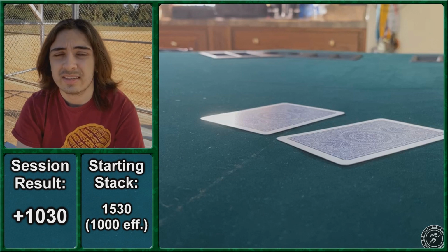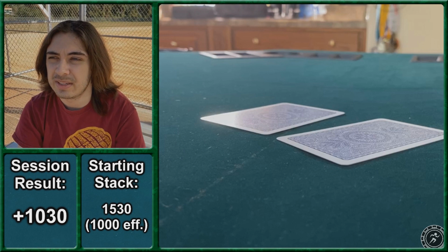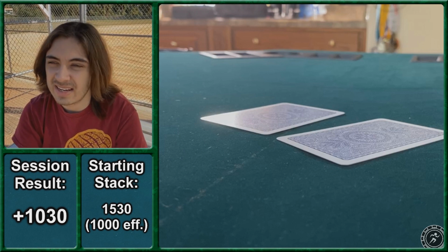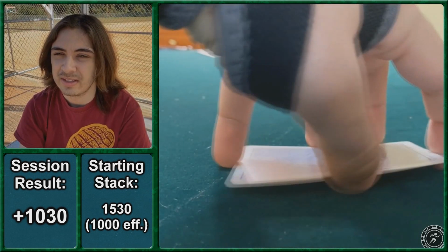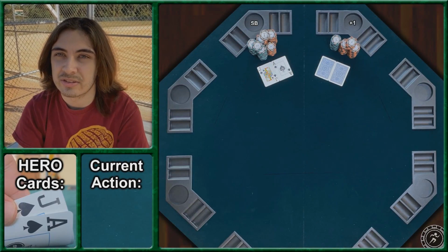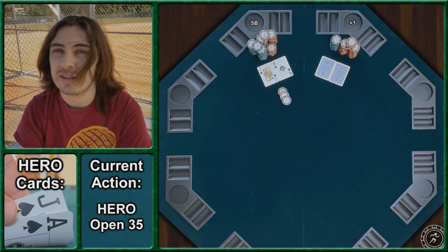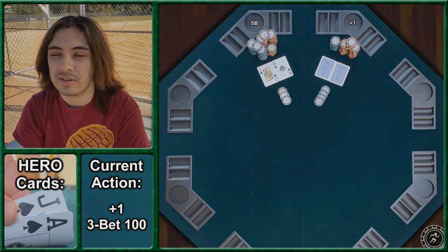unfortunate events over the next couple hands. We lost a couple medium-sized pots with ace king, and then ace 10, and then this one with ace jack suited that I'll tell you about. We look at an ace jack suited in the small blind over a button straddle. We raise it up to $35, and under the gun +1, 3-bets us to $100.